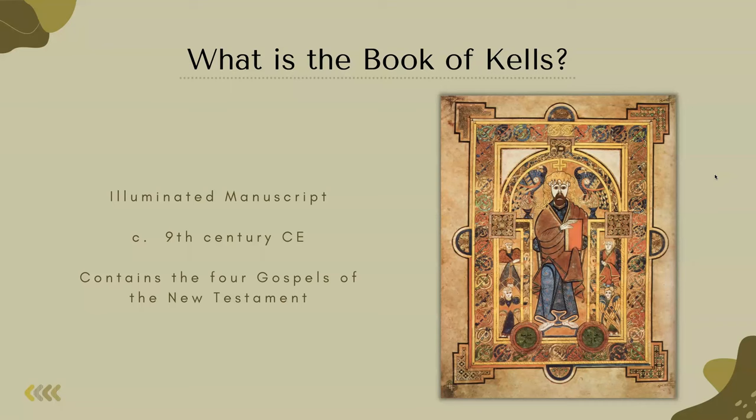Anyway, the Book of Kells is the four Gospels of the New Testament. It isn't the entire New Testament. It is just the books of Matthew, Mark, Luke, and John. And it was created by a group of monks, as illuminated manuscripts tended to be.